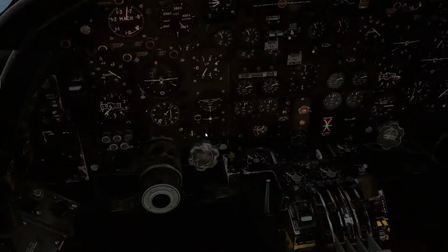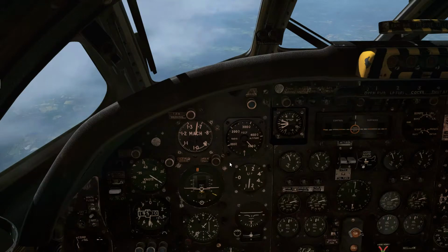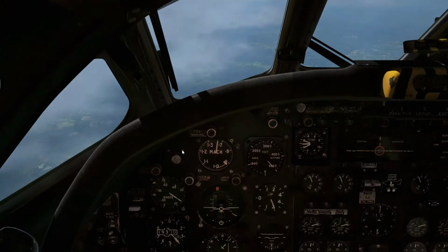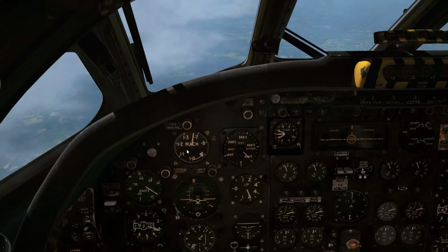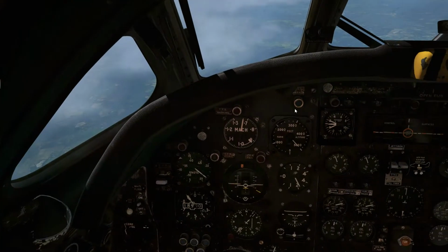I'll disengage. I'll actually bring myself into a steeper descent, and then I'll try and engage the autopilot. Let's see what you do now. That's pretty good. I'm now on full idle, and I'm just in a descent quite easily. So that's how the autopilot seems to be working.